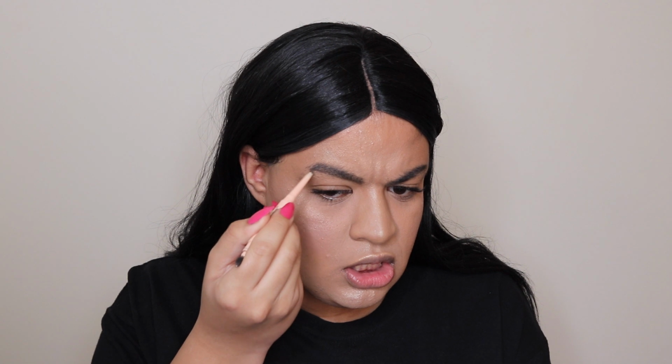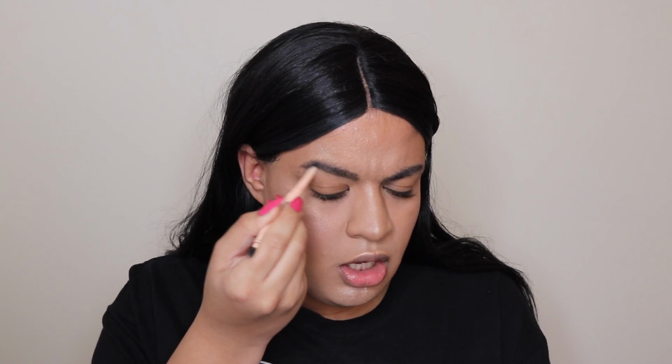So I like to start extending the tail of my brows. It's gonna go like that, and I just draw tiny brow hair strokes.